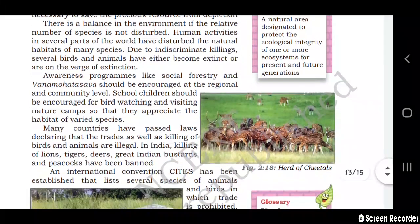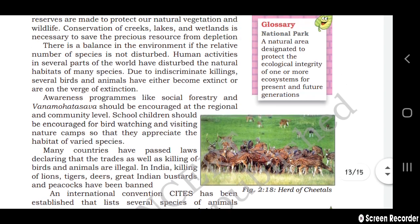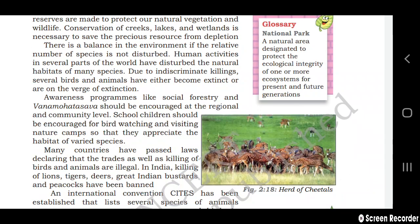So there is a balance in the environment if we have more species and if we do not disturb the species so that they can do their work. Human activities in several parts of the world have disturbed many habitats of these species. Due to indiscriminate killing, several birds and animals have become extinct or are worse off. They are still getting extinct.